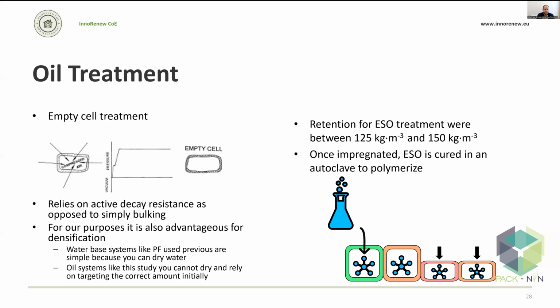So let's see. Here I was saying water. For PF resins, like the previous study, these were using water as a solvent, so you can dry this out. But these oil systems are not this way. You are not drying oil out necessarily. So it's a little different treatment method.